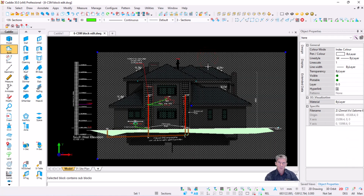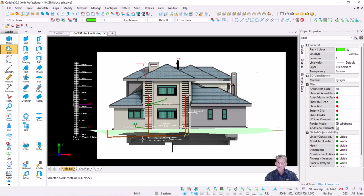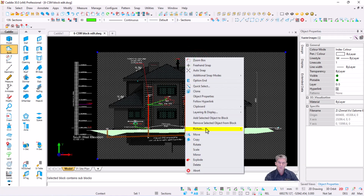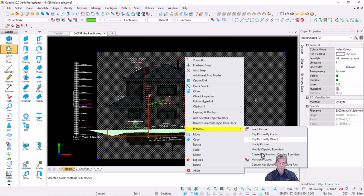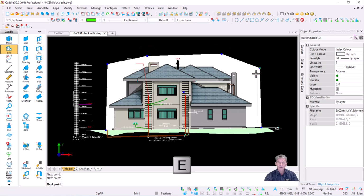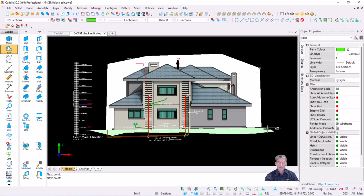Now I would like to clip this picture because I don't want to see the foundation or the bottom part of this picture. So you're going to select the picture, you're going to right click your CSM, we go down to picture, and then you will find your edit command. So what we want to do, we want to clip the picture by points. So you click on the command, it will ask us to indicate clipping boundary. So I'm going to start, it doesn't matter if you go clockwise or anti-clockwise. So I like to go clockwise, and I want to include, this is what I still want to see from my picture. So say E for end, as you can see, it clipped the picture and got rid of the bottom part of the picture.